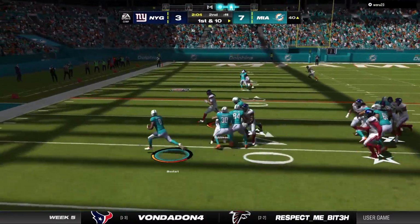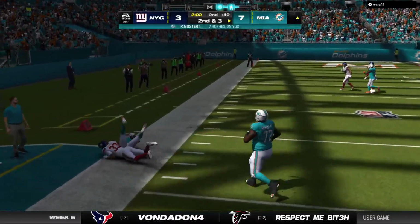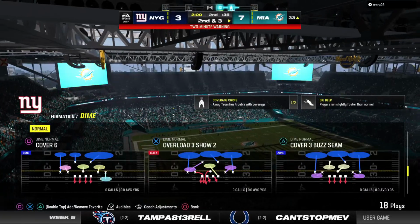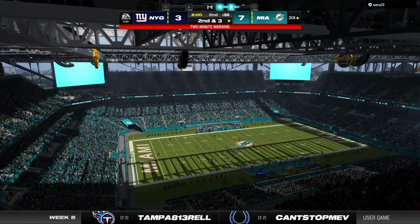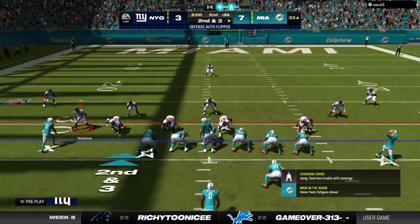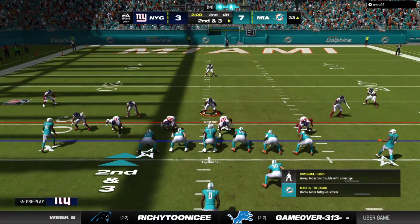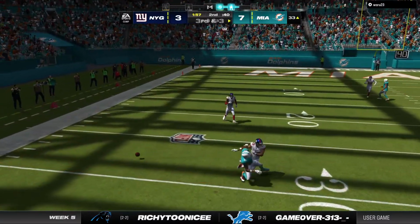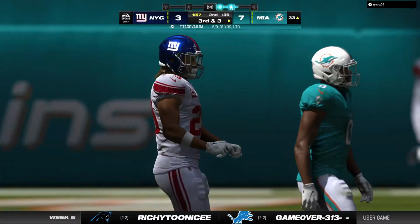On 1st and 10, it's Mostert. And a decent gain there as that takes us to the 2-minute warning. A solid run on 1st down. Gain of 7 leaves him with a 2nd and 3. Looking to pass. Tua. And his throw is incomplete.